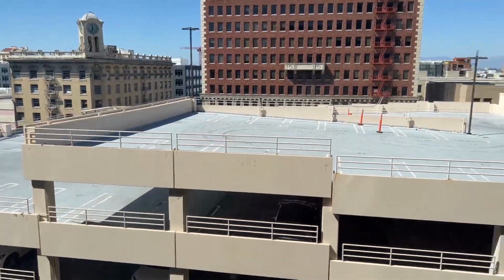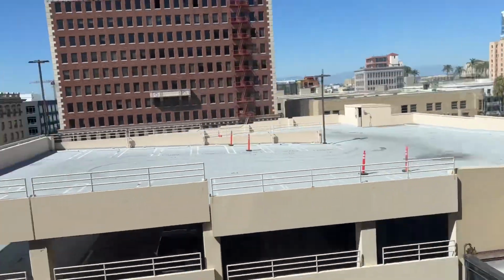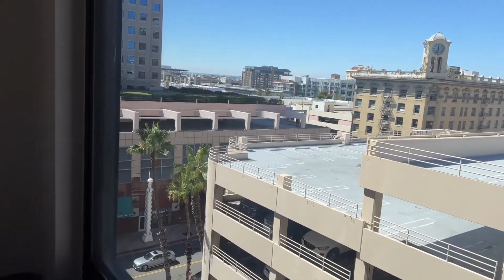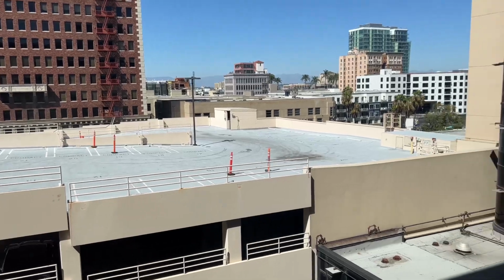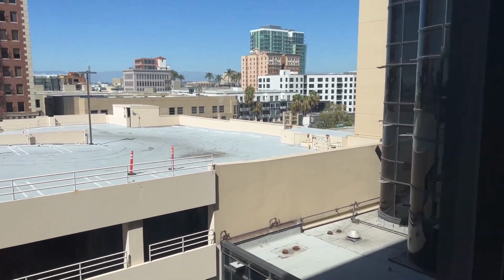Oh, it's a nice little seat right here. And then this is the view. We're in downtown Long Beach. Getting ready to get on a cruise tomorrow, the Carnival Panorama.